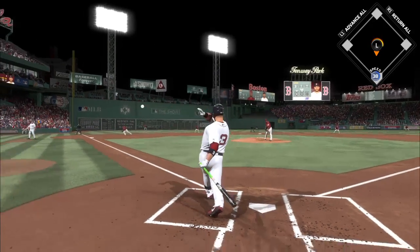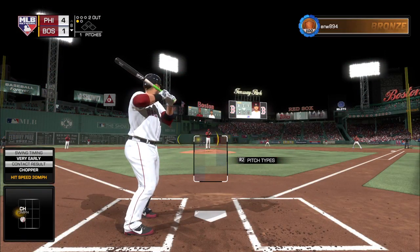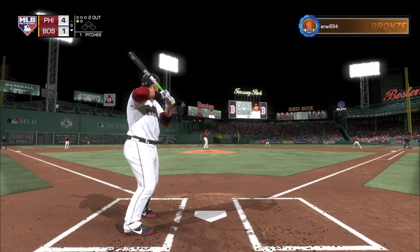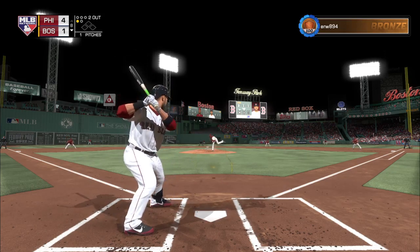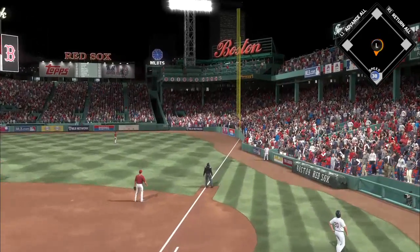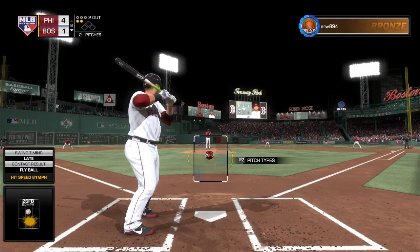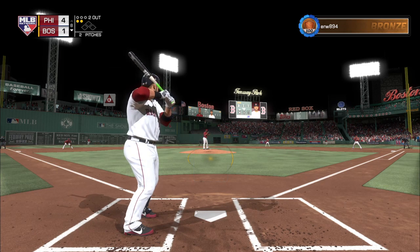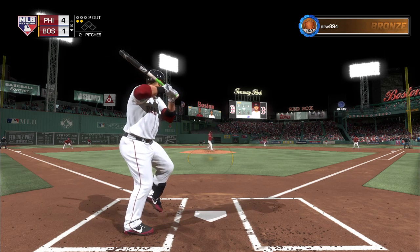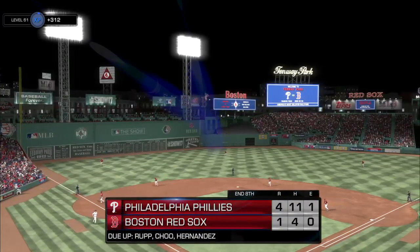Number 54. Swinging, a ball hit on the ground, but a foul ball here, 0-1. 0-1, here it comes. And this ball's heading for the seats down the right side as the count will move to 0-2 now. Now the pitch. Curveball locks him up, strike three, and that's the third out.